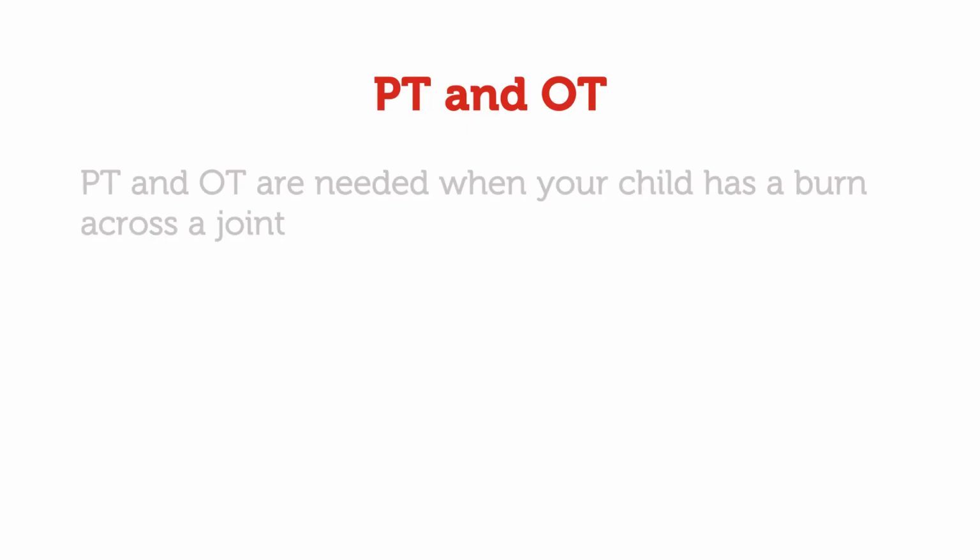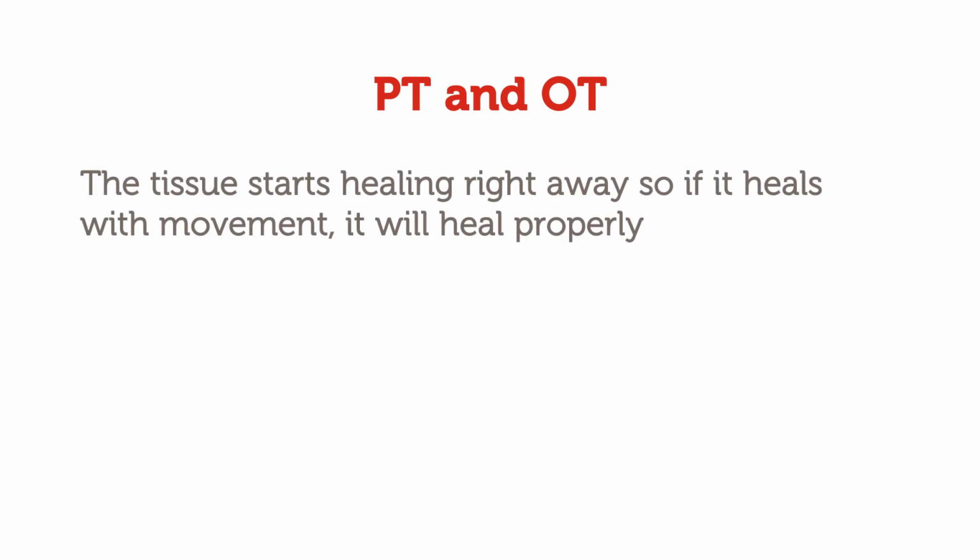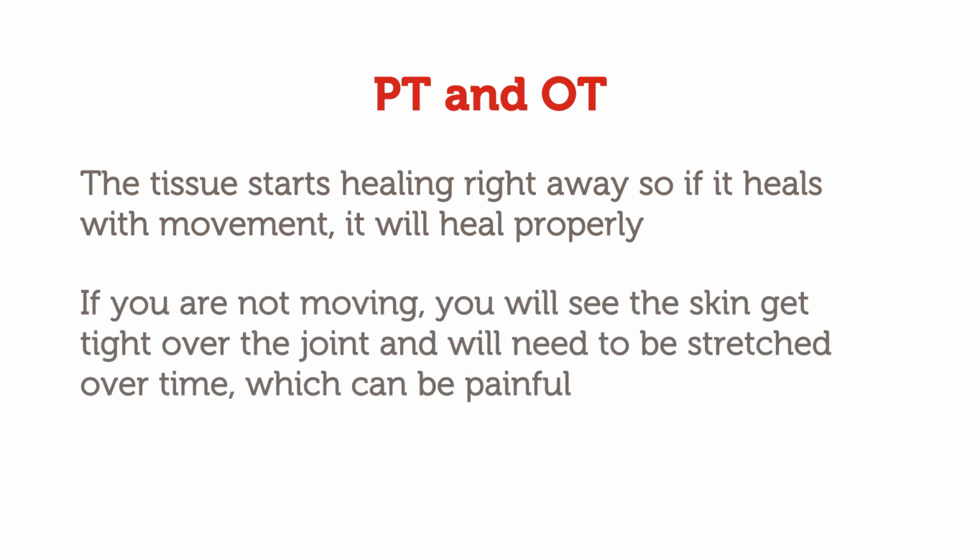Let me explain. PT and OT are needed when your child has a burn across a joint. When skin heals over a joint, there's a high risk of a contracture, meaning tightness. The tissue starts healing right away, so if the skin heals with movement, it will heal properly. If you are not moving, you'll see the skin get tight over the joint and will need to be stretched back over time, and that could be very painful.